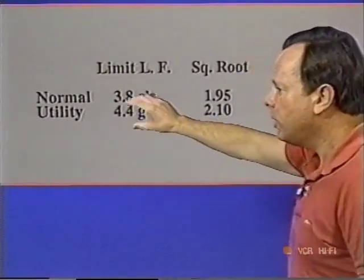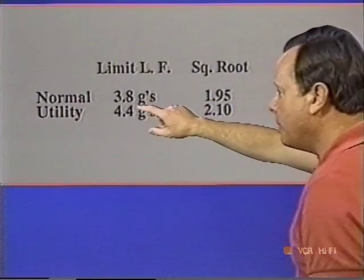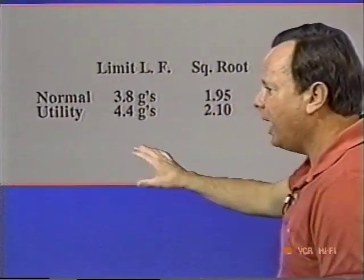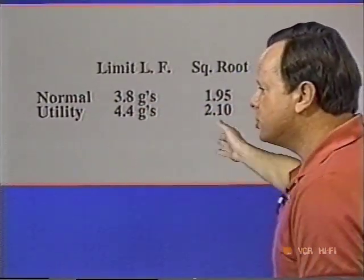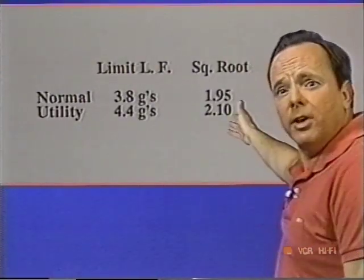Well, if you take the square root of that, square root of 3.8 Gs, and I didn't know this in my head, I had to use a calculator to do it, but the square root of 3.8 Gs is 1.95, the square root of 4.4 Gs is 2.10. So what you do is you simply use a rule of thumb, call it 2. So take the stalling speed of the airplane at your current weight, by the way, and multiply it times 2, and that'll be the maneuvering speed for your weight.